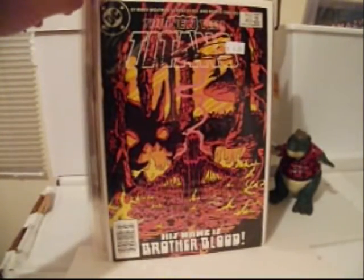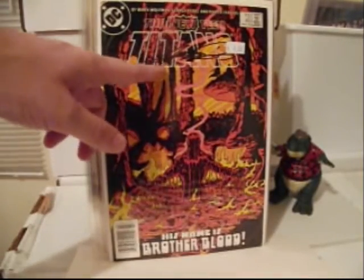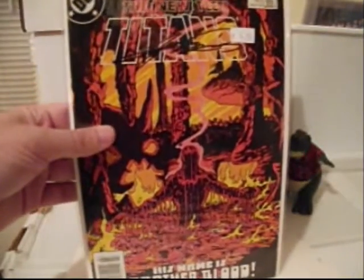This here is a recent pickup. This is New Teen Titans, issue number 40. Now, this book in particular doesn't really mean a whole lot to me. I mean, it's a beautiful cover, but it's signed by George Perez, and for that reason, I love Perez. I think this book's great for that. And it's a great cover to get signed. Whoever did it picked a good choice.